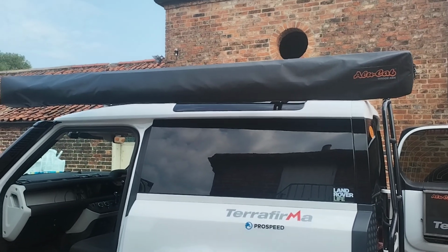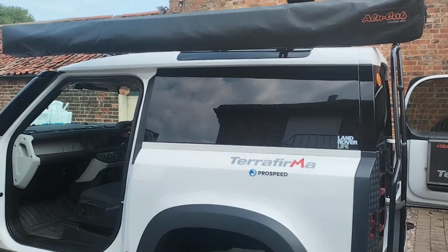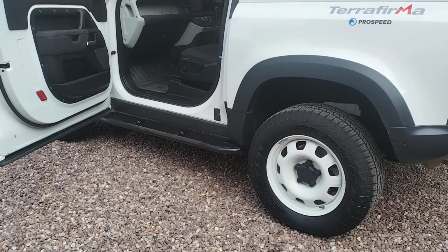I need a hand to lift the awning off, but the awning will be coming off tomorrow as well. So that's what we're doing. We're getting ready for the Balkans.